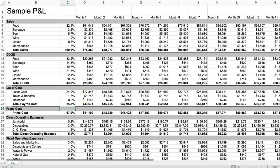Okay, so here we are just looking at a sample P&L. I know this is a sample P&L because it says sample P&L. But all kidding aside, this is something that I use to help new clients that are opening up a restaurant do some predictions, some sales forecasting. But basically, a restaurant P&L, and most P&Ls, are going to be divided into 4 major categories. Then the subcategories could be endless.